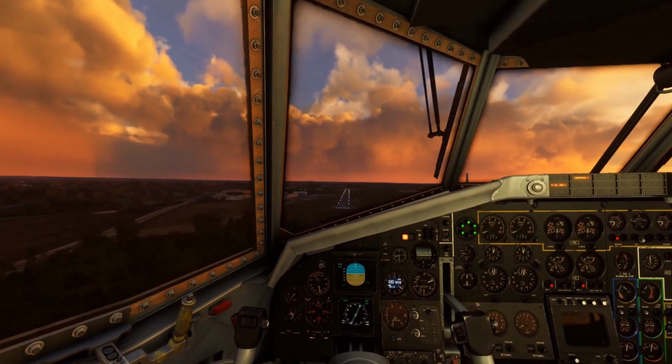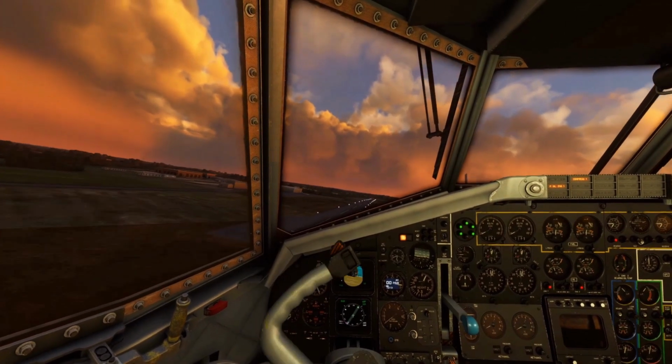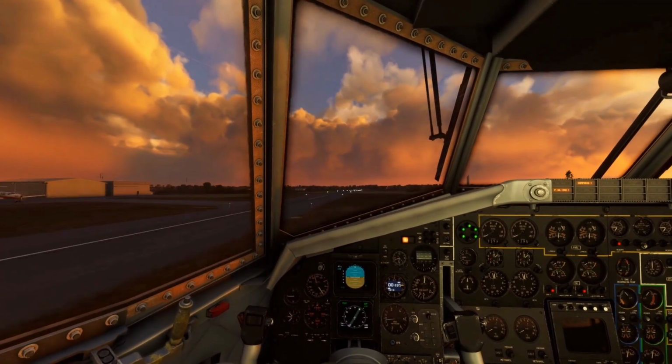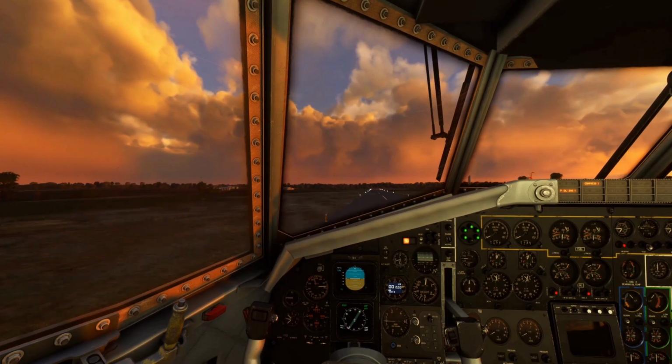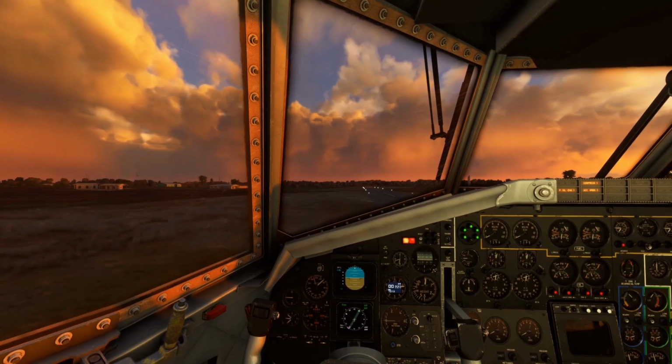Dead sticking this baby in. Just be close. On the level dirt. That'll work. Yes, yes, yes.